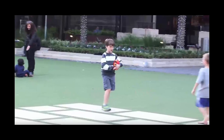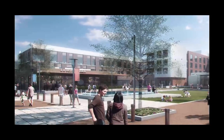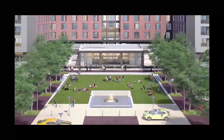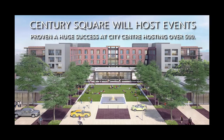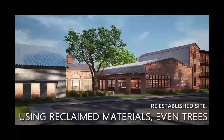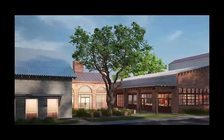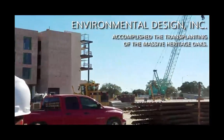From an investment strategy standpoint, I think the value is you shift the conversation from talking about renting space to talking about renting or delivering a place. And that's a different conversation. Right there, right in the center. So a big effort from a development standpoint is preserving as many trees as possible.